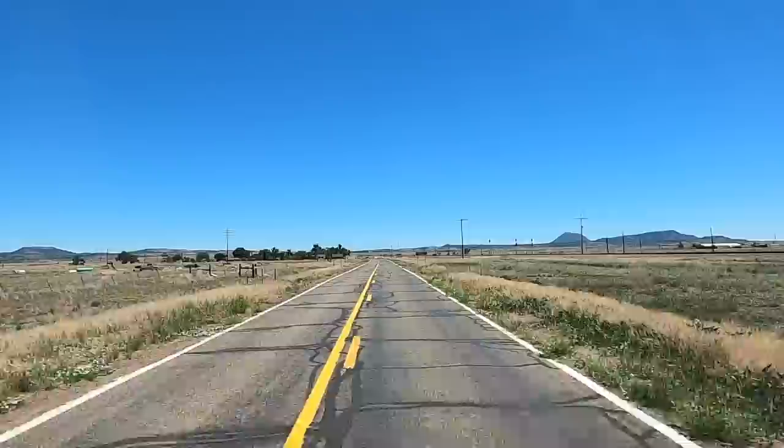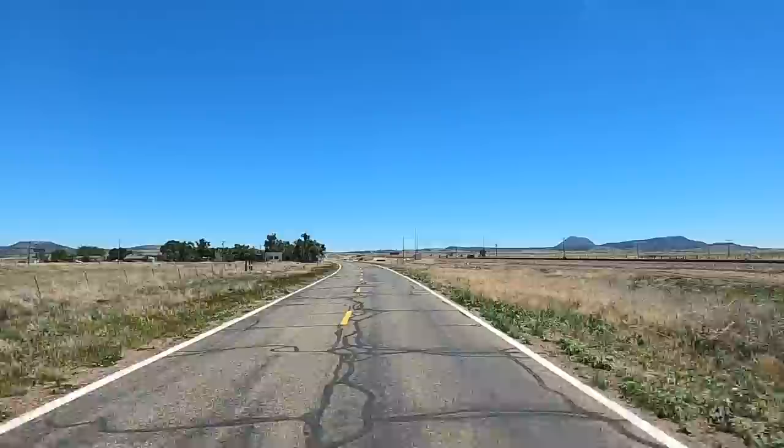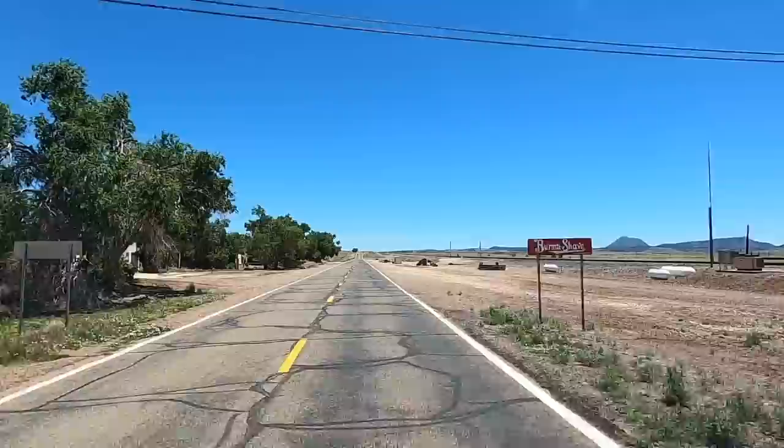There's the Burma Shave signs. Look at that. If you ever drive this road, there's several sets of them. The old Burma Shave. They have little sayings and slogans. Pretty cool. There it is, Burma Shave.